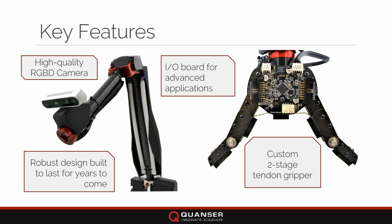And then finally, our two-stage tendon-based gripper to really be able to manipulate a wide variety of objects, so that it's not just basically being able to pinch or being able to lift something that's a particular size or configuration. This versatile gripper really allows you to pick and manipulate a wide variety of things and pinch, grasp, grip, all sorts of different ways of working with the world.